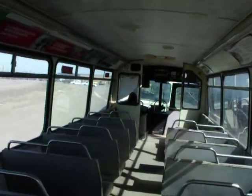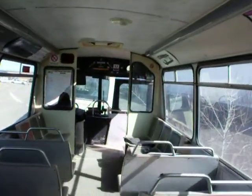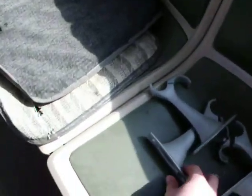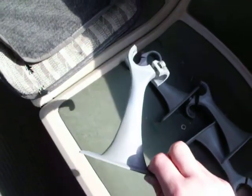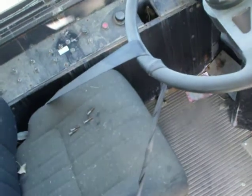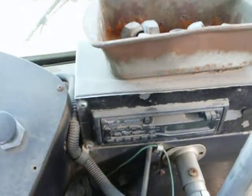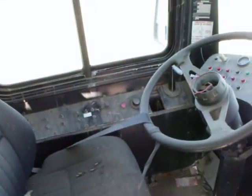Lovely bus. But all the top grab handles have been removed. And looks like a driver's cushion. Yeah, there's a seatbelt keeping the steering wheel in one place. Horn's been taken out. Oh, and a radio. Faraday bell. Let's see, one more look at that.